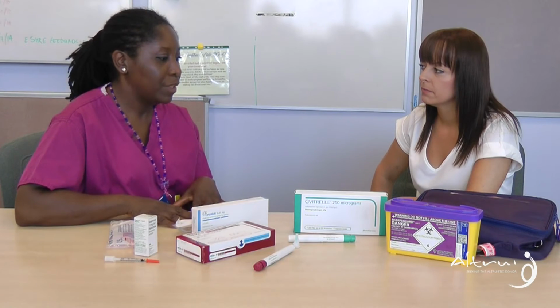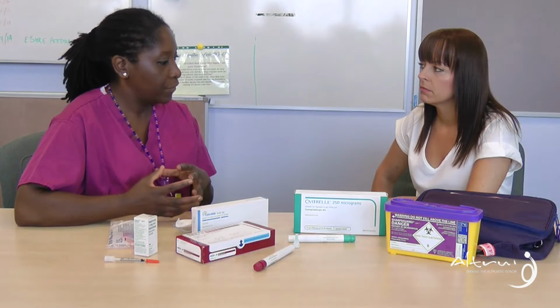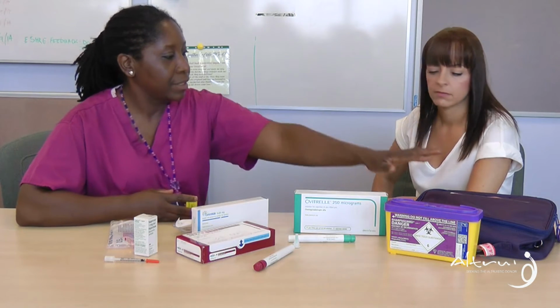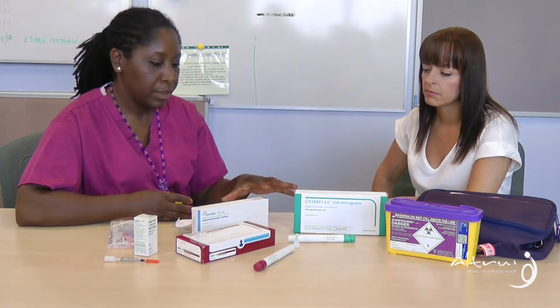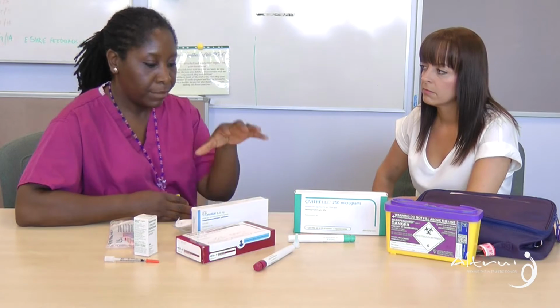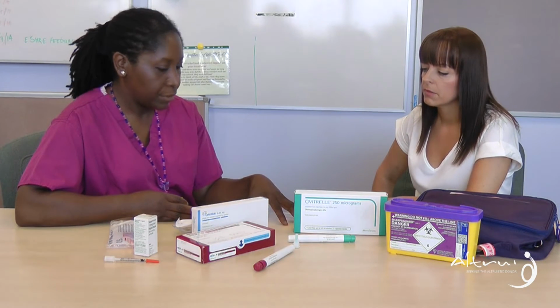So what happens when you ring us and we're ready to start the treatment, we will then organise for the drugs to be delivered to you from the drug company. When you receive the drugs, you'll get a kit like this, and inside it will be all of these medications that you need for the cycle. They will tell you some of the medication needs to be stored in the fridge, some can be stored in the cupboard, all right?